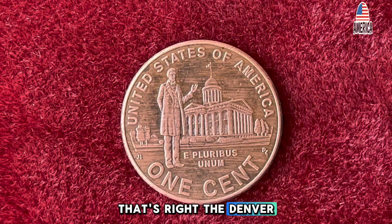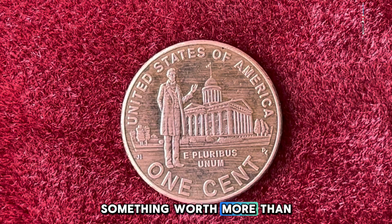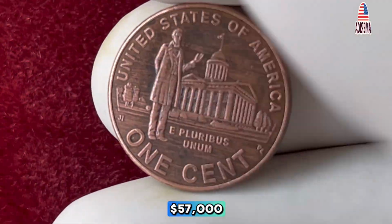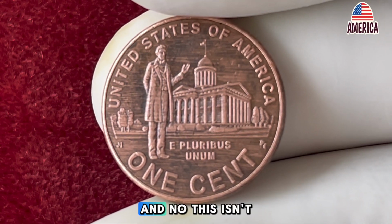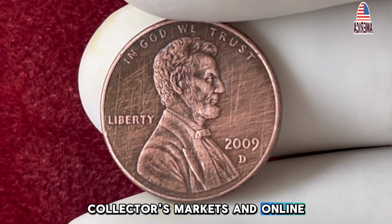That's right, the Denver Mint version, and if you've got the right one, you could be holding something worth more than some brand new luxury cars. We're talking about a coin that could be worth up to $57,000. Yes, a single penny. And no, this isn't clickbait. It's happening right now in auctions, collectors' markets, and online bidding wars.